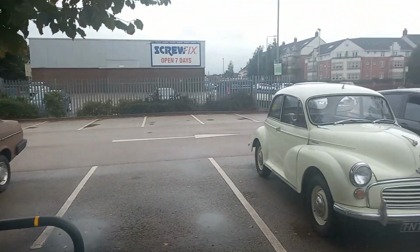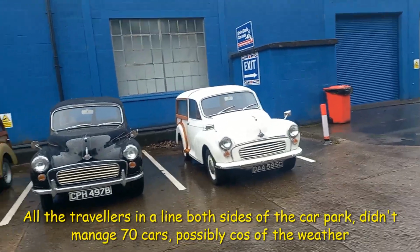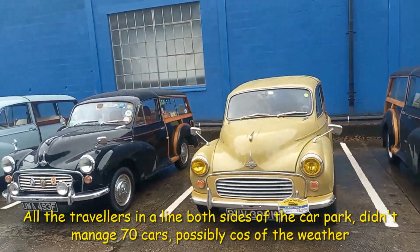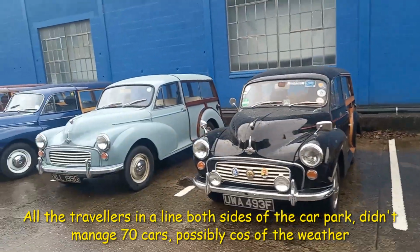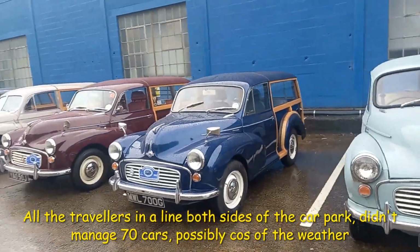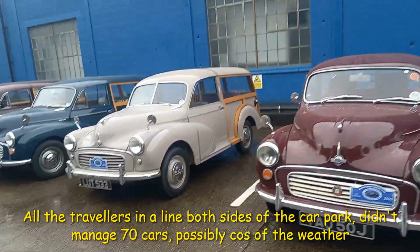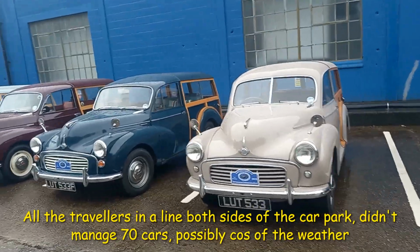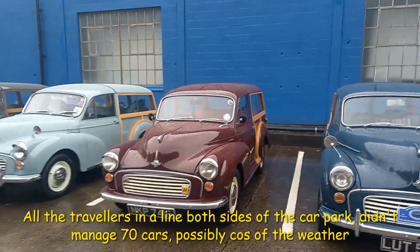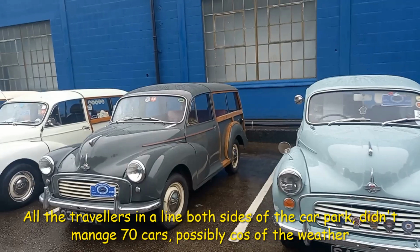Next stop, Ambergate. Right, we've arrived at Ambergate. We're going to take you on a walk up the row of cars. These are on the back wall up to the museum. You have to excuse the rain. It's not a very nice day, but there is a lot here.